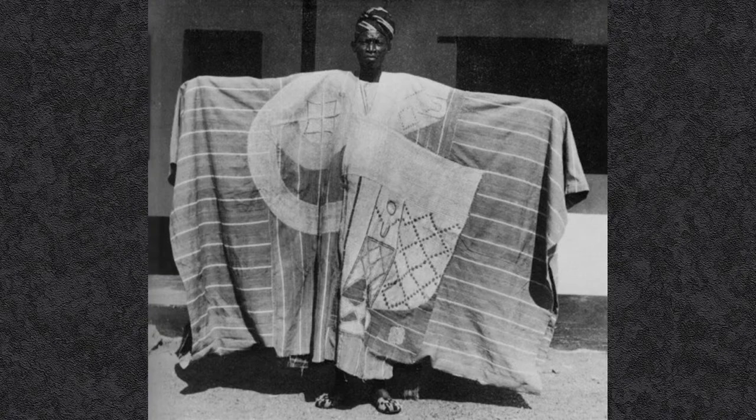I learned many years ago when I lived in Nigeria that you can buy these big cloths at secondhand markets, but they still cost an awful lot of money. These are hand-woven, hand-produced items, and because they are made by hand, they are highly valued and highly expensive. The photograph was made in 1951 by the late anthropologist William Bascom.